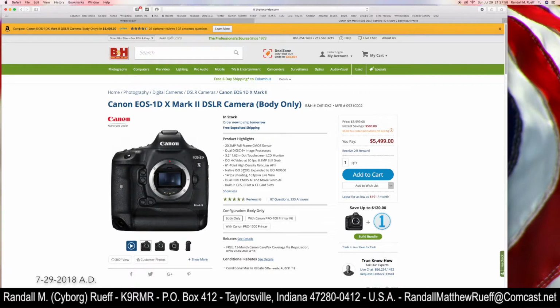Up to 51,200. 14 frames per second is what everybody talks about. 14 frames. 16 in live view. I would only deal with 14 frames per second because I don't want to do live view, because in live view you lose autofocus. Which if you got it on a tripod or a mount of some kind, and you're taking a picture of, like, say, a still object, that's okay, fine. But in that situation, you don't need 16 frames per second, more likely. Dual pixel CMOS autofocus, movie servo autofocus, built-in GPS, CFast and CF card slots. Of course, those will be extra.